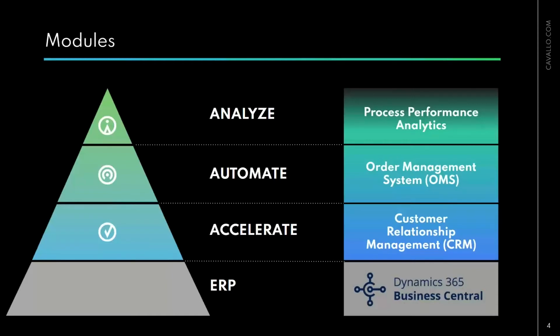Our order management system really embodies the workflow, business rules, and routings that help add both profitability as well as scalability to businesses using Business Central. And then our process performance analytics, really looking at orders moving through the business. And we will expand our analytics capabilities very, very rapidly. We won't show it today, but very soon expanding into customer analytics, product analytics, things of that nature.